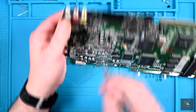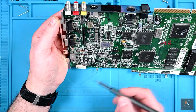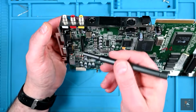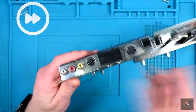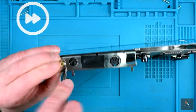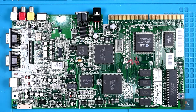So these phono outputs, they're in lovely condition. I'm not sure this has had much use. Wow, okay. There are sprung tabs which are gripping on, and that stops the board from coming out. I'm just going to try and get underneath them and bend them out slightly. And there we are, it's out. Yes, those clip points on the phonos are much harder to get out than you would believe.